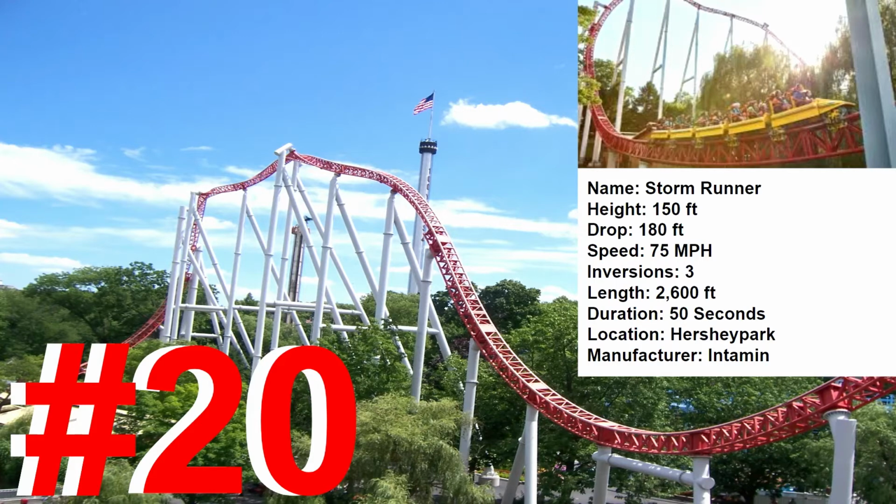Whew, that's intense. And then really the most underrated part of the ride, and honestly the part I was most impressed by, were those turns that lead you into the brake run. Those were great. I don't get why nobody talks about those. Those were possibly the best part of the ride to me. They were intense, and then that little pop of airtime you get when you go into the brakes was awesome. So yeah, Storm Runner's number 20. The reason it's not higher is because it's a short ride at the end of the day. I can't put it higher. But yeah, Storm Runner is a great ride.